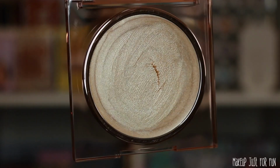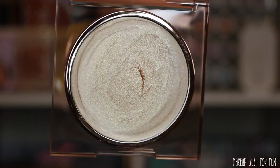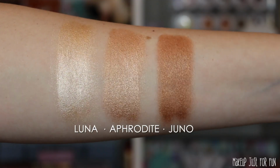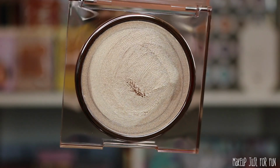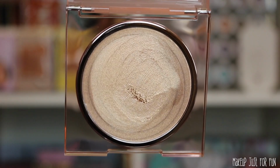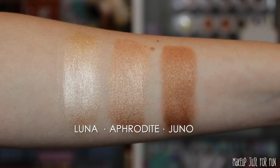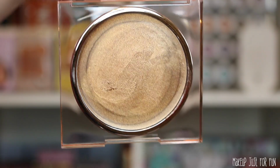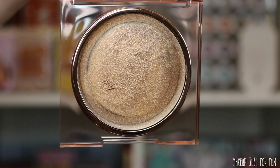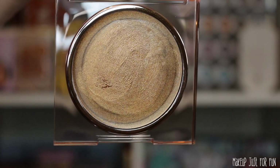The lightest shade, which is the one that suits me the best with my very pale skin, is called Luna. This is sort of a champagne-y gold color. Our medium shade is Aphrodite. This one's gonna look great on more tanned medium skin, even lighter brown skin. And then we have the deepest shade, Juno, which is a really nice warm golden bronze color.